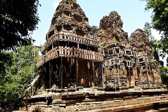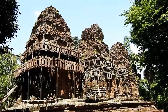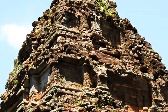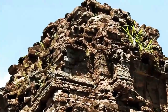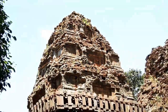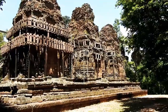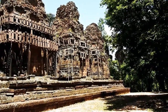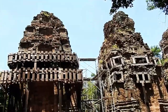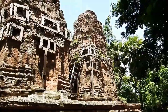Bat Chum Temple is located not far from Siem Reap city center. If you come from Angkor Wat, it is very close to Kravan Temple, about 400 to 500 meters. This temple is located in Srasrong village in Siem Reap province. It is also on the same circuit of the main tour.